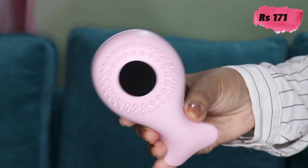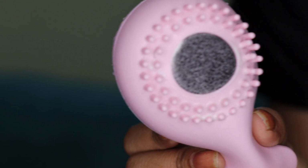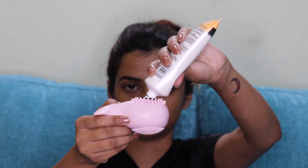So the third product which I picked up was a facial cleansing brush. It's a very pretty pink color, so that obviously is a win-win for me, but let's see if it actually is helpful in cleansing my face. It actually has a sponge inside the brush, so basically you have to put your cleanser in this sponge and just start cleansing your face. And this product actually works, so you can definitely give it a try if you want to.